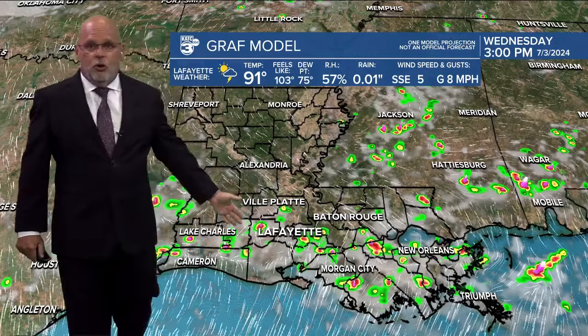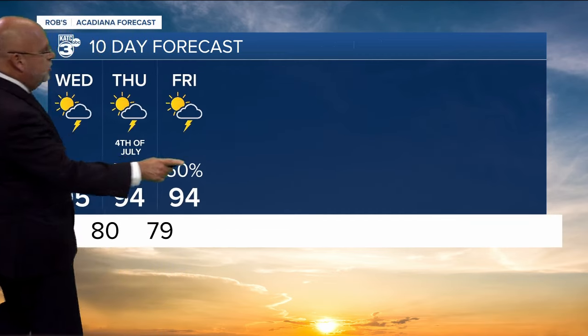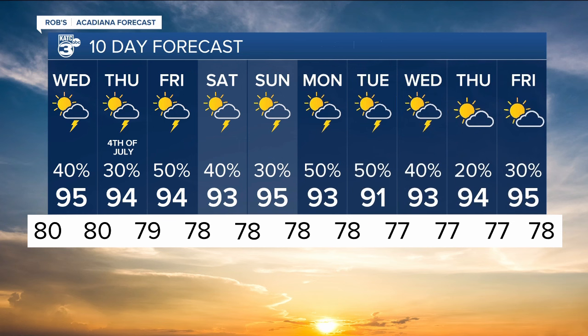Scattered showers and storms back in the forecast for tomorrow afternoon. In fact, a slightly better chance than what we've seen over the last several days. And as we move forward through the 4th of July into the weekend as well, the risk of daytime showers and storms, highs in the mid-90s. And for now, no direct impacts from any tropical activity foreseen for Acadiana, but that could change in the days ahead. We're not anticipating it, but just stay tuned for further updates.